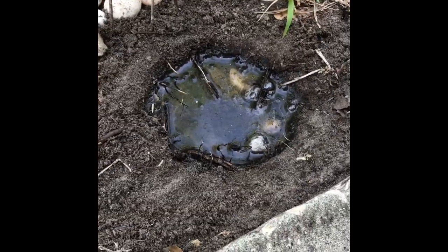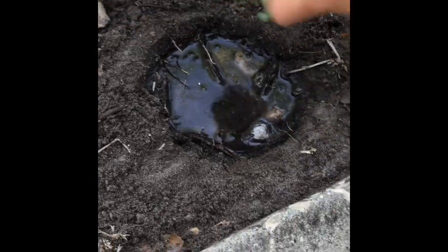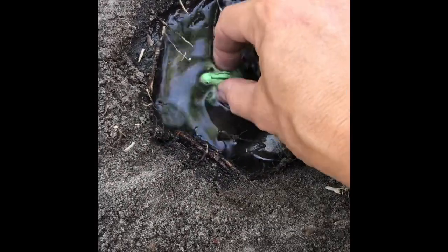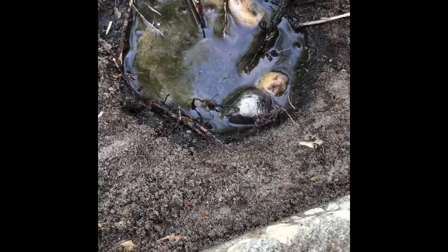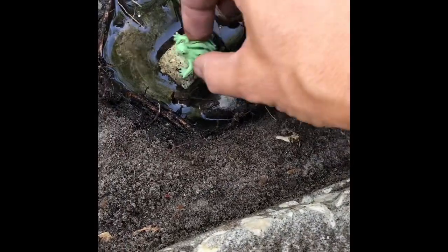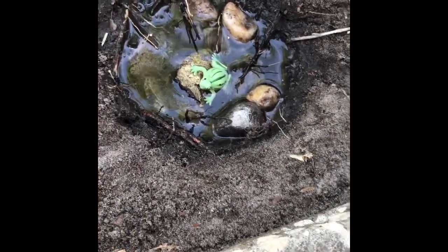Okay, you want to come swimming, froggy? Come on, come swimming. Whee! Let's see if I can make him a raft. Here's a little piece of the bark that came off that plant. Oh no, put some more water. It's starting to soak into the dirt.